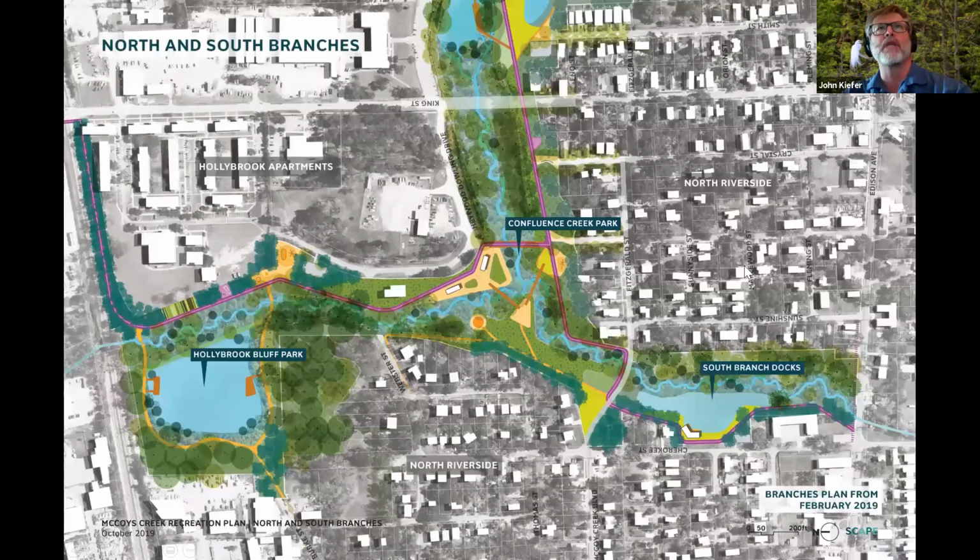And so what Scape was able to do was come up with some concepts about how we could work with the natural system that we're proposing to build, and then have pocket parks and, of course, the whole trail complex that ties into the big ambitious trail system the city's building as well. So we have these open vistas. We have certain kinds of park environments where we're not as densely forested.